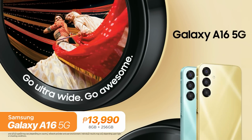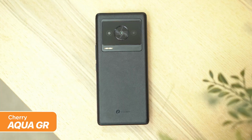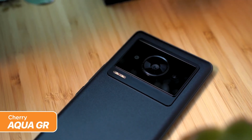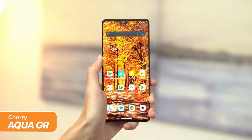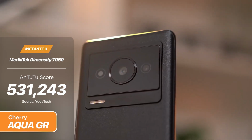And finally, we are at the last phone on this list, and it's the Cherry AQUA GR. A MediaTek Dimensity 7050 powered device clocked at up to 2.6 GHz clock speed, paired with 8GB of RAM and 256GB of UFS 2.2 internal storage. This phone scored over 530,000 points in our AnTuTu testing, making it the second most powerful device we've tested on this list.